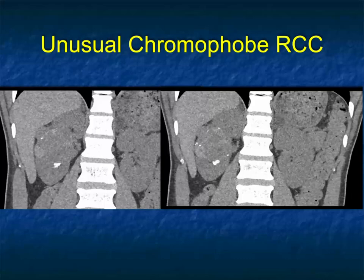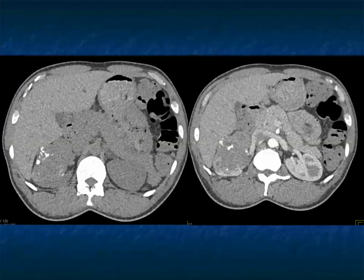I mentioned about 14% have calcifications. Here's a more aggressive-looking mass with calcification. I'm going to be thinking, on the non-contrast, this is a clear cell. Here it is, a few more images. It looks aggressive and worrisome. But again, when you give contrast, it's not enhancing a whole lot, so it's not going to be a clear cell. Papillary occasionally has calcification, though that's rare.